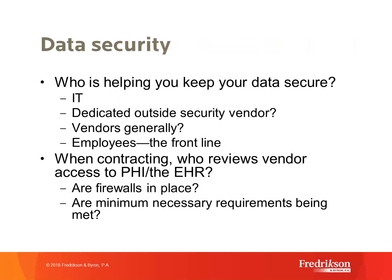Just a brief note on data security issues related to the security risk analysis, but also general security. Who is helping you keep your data secure? Who's helping you keep your EHR secure? Many organizations now have a dedicated IT function, and that is great, especially for larger organizations. But for smaller groups, who is your IT person? Do they understand all of these many pieces they need to be dealing with? Have you hired an outside security vendor either to help with the risk analysis or to do some testing for you? Are you relying on your vendors generally? Are you relying on Epic to provide the security for your system? If you're only relying on your vendors who are also providing the products to you, that's a potential security concern.